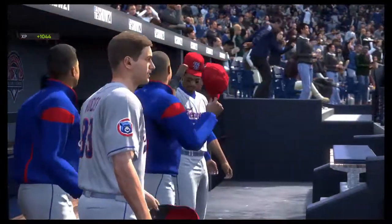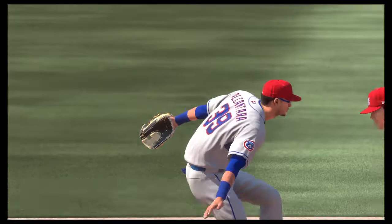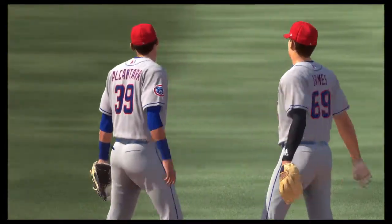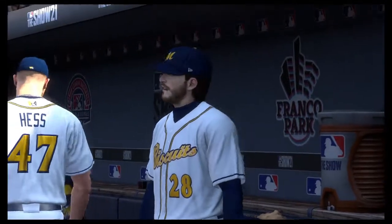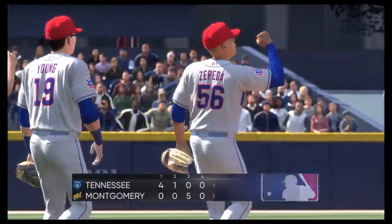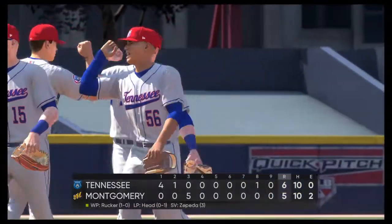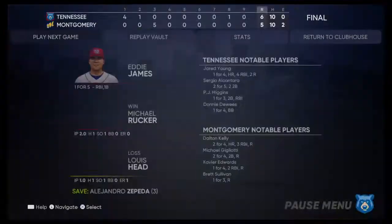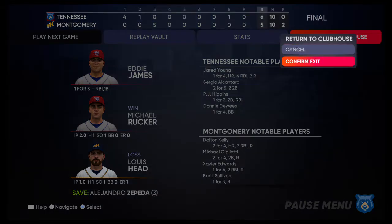Hey, this was a pretty tightly played game. Got a little bit of everything in this one. Some timely hitting, runs on the board, key pitching, and defense in certain spots. This one was a fun one to watch. A 1-run game, 6-5 the final today. The Tennessee Smokies came through late, taking the lead in the 8th to secure the victory. Michael Rooker claims the win out of the pen, his first. Alejandro Zepeda earns the save out of the bullpen, his 3rd of the campaign.